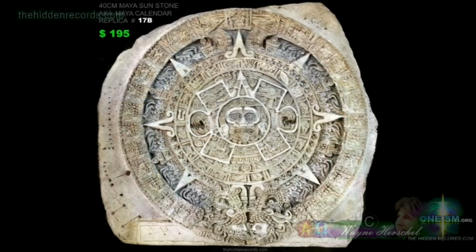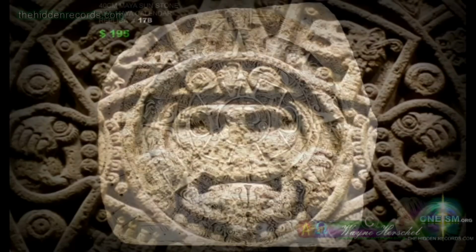It's time to look now at the sunstone of the Maya. You'll notice the Aztec calendar, or the Maya calendar. It's not a calendar at all. It does have a time marker system on it. I want to now use my replica to show the detail, because the replica obviously has the right lighting angle and shading to see everything.